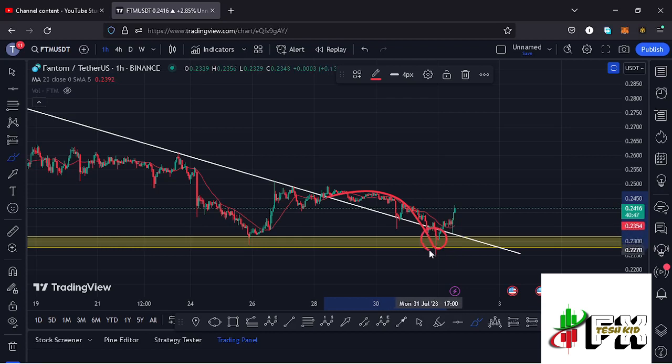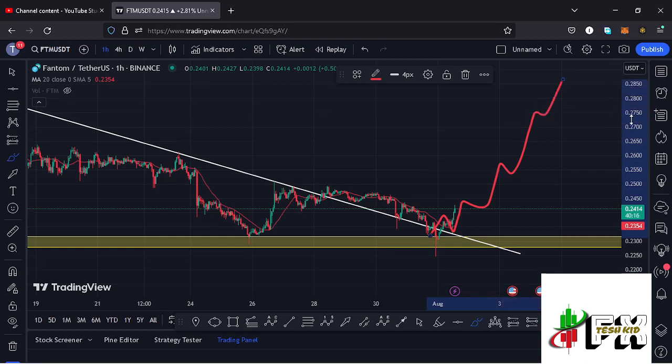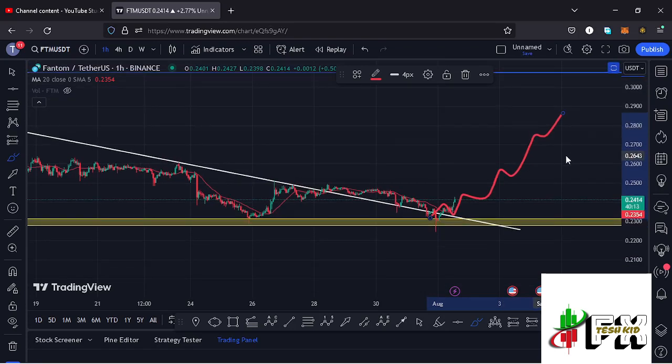At the time of this recording, we are gearing up, where we have now seen a break above this descending trend line that I've been having here on the charts. After breaking above the descending trend line, you can also see that we have a retest of it, and there are high chances that Fantom is going to continue unlocking higher prices slowly and get above the $0.27 mark, where we have our next key area of resistance. And with a break above that, we can easily see Fantom get above the $0.3 mark.